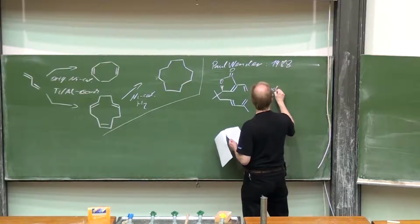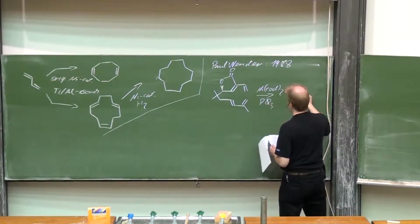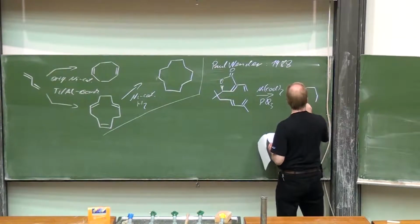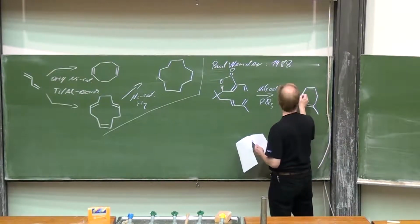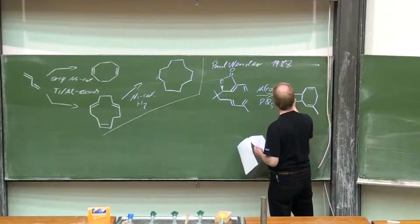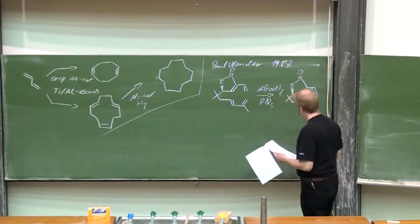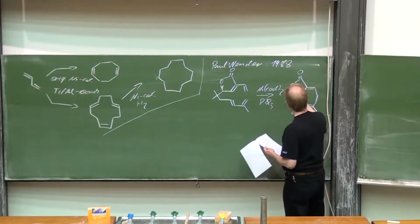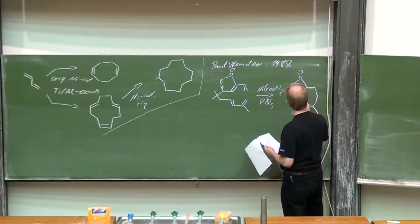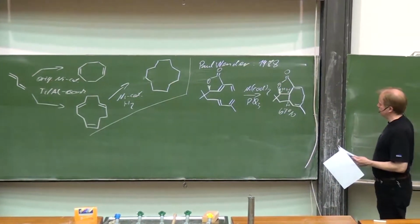with nickel COD, triphenylphosphine. Oh well, okay. You can try to figure out what will be that cyclization product. It's not that difficult. This one with a 67% yield, while all those hydrogens at the stereogenic centers are on the same side of that ring system.